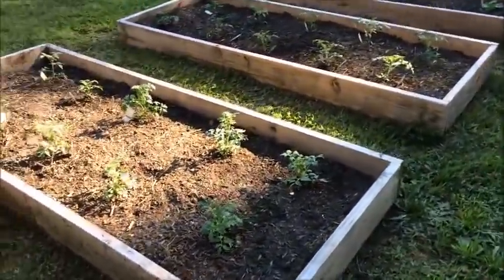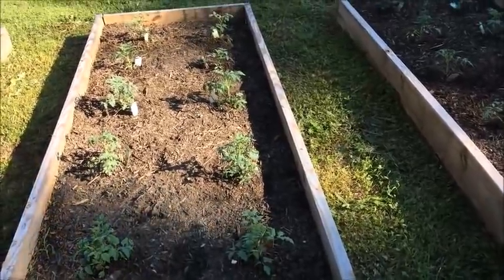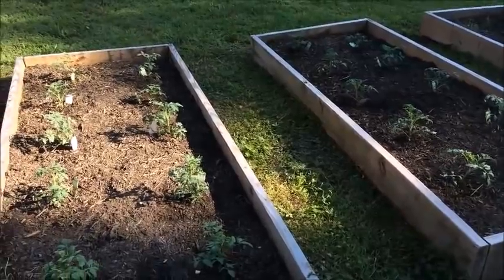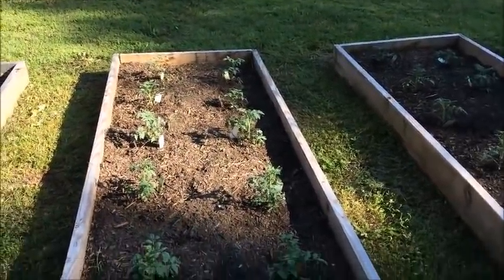So these next two beds I dedicated to tomatoes. They're kind of close. You don't need to tell me they're close, I know. But that's the room I had. I bought so many and then I was like, oh, I have no place to put them. So these are tomatoes.